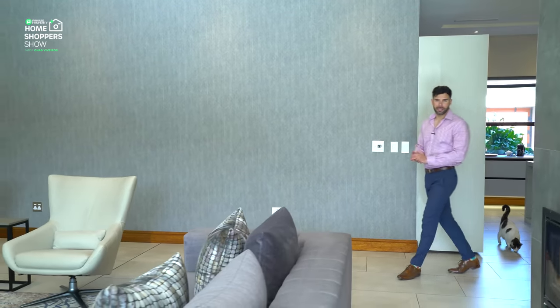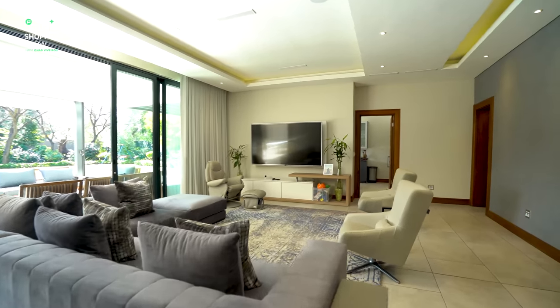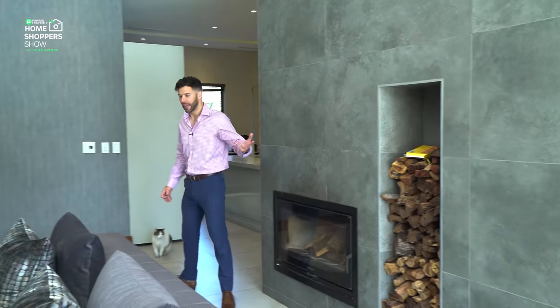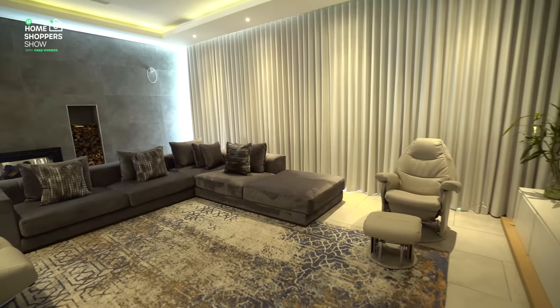And now leaving the kitchen and dining room behind, we find ourselves in the living room. That fireplace coming through the wall, so it also does service this living room area. And over here, you can see a beautiful place for you to stack your wood. Again, being another design feature because of how well that raw wood contrasts with the rest of the wall.